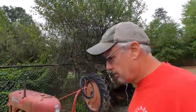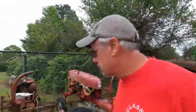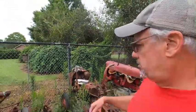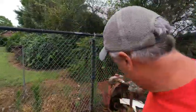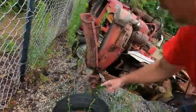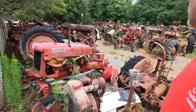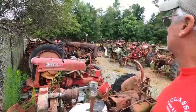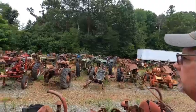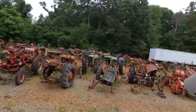That one's been welded. We're gonna look at this one. Let's see. Got a few right here. This one doesn't look like it's been welded. Well, there's plenty here to choose from, so let me get off of here. I'm gonna stop the camera, and I see a Cub over there. Let's go look at that one.